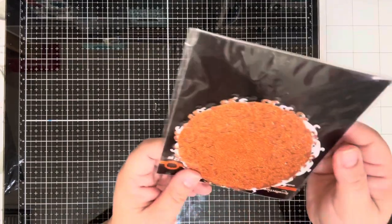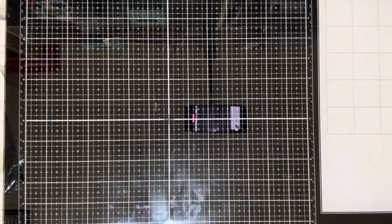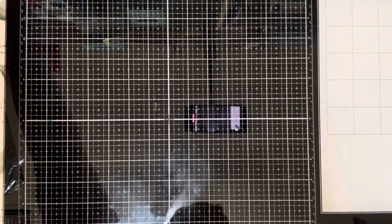Oh, I don't know why these are in here. I must have thrown those in there. Okay. Threw a few things in here that I shouldn't have. I was cleaning up my art room and I must have thrown a few things in there that was on my desk and I didn't realize it.